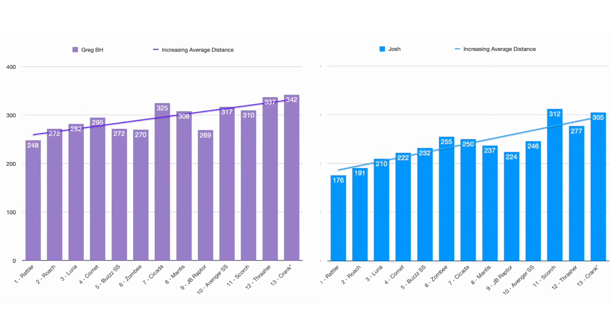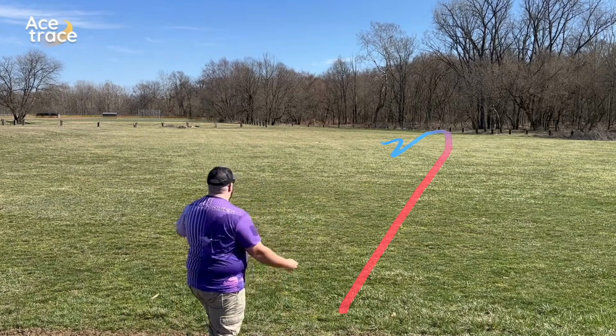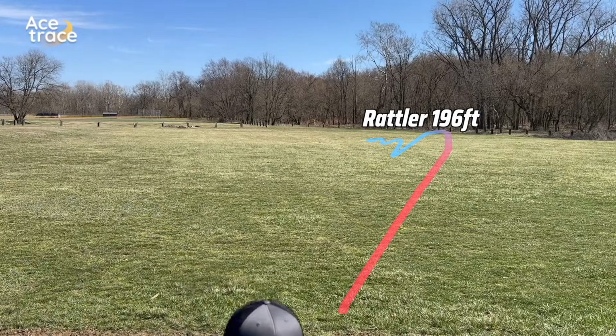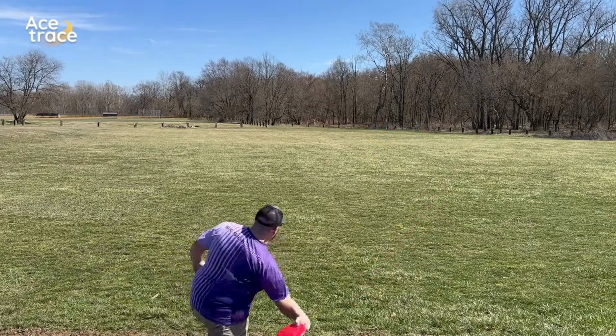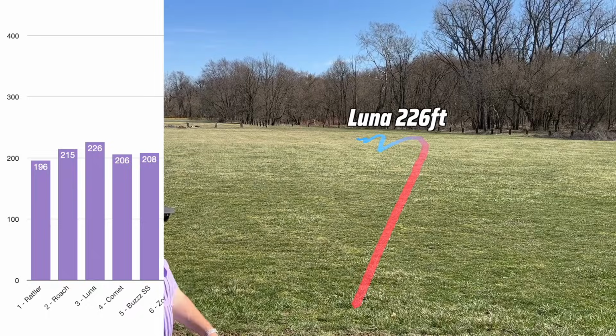Looking at my results side by side with Josh's, they are pretty similar. There's a steady increase overall, even though there's a few dips here and there. But how will my forehand compare to my backhand? Well, let's just say things got off to a difficult start. The Rattler, Roach, and Luna aren't exactly what I would choose to throw on forehands, and I believe all 3 turned into rollers. And if you take a look at these results, the distances are well below my backhand numbers.